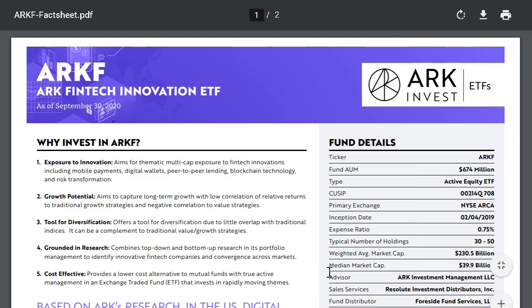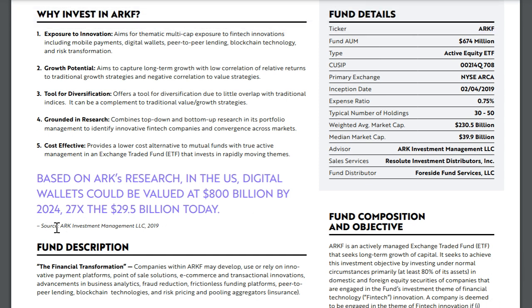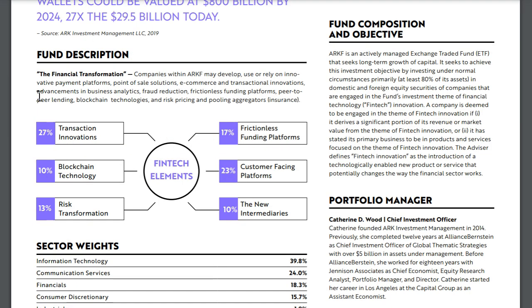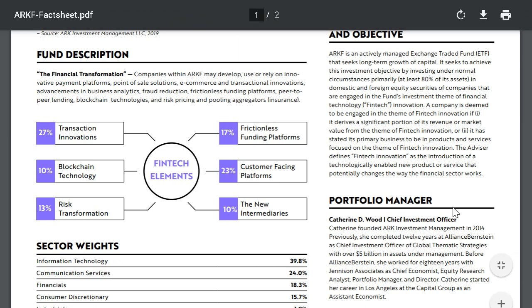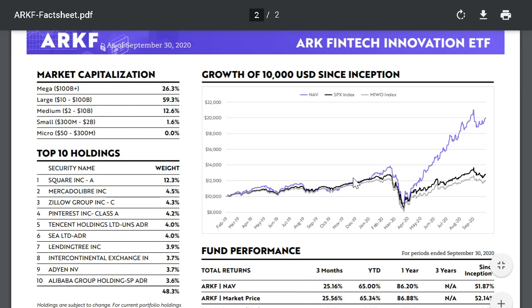This fund, if we take a look at the fact sheet, similar, they believe the US digital wallets could be valued at $800 billion by 2024, which means in a matter of 4 years, they're going to over 27x the current market value for digital wallets, which represents just shy of $30 billion today. And this fund is, of course, made up of transaction innovations, frictionless funding platforms, customer-facing platforms, and blockchain, and a few other elements. And this is another high-growth ETF that is expected to see rapid growth over the next few years. And you can see, as of late, a rapid surge in share price.